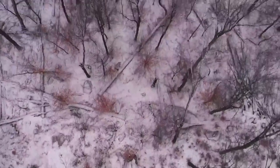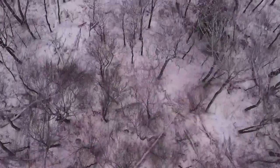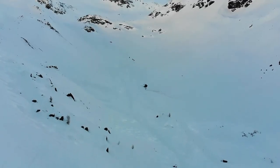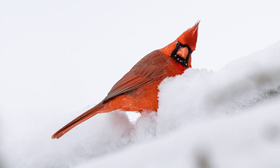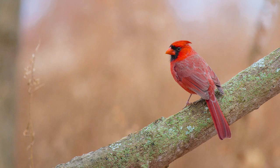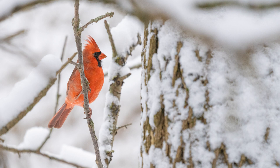Something else to keep in mind with winter shooting is the exposure settings. Setting the camera exposure correctly in the winter can be a little tricky, but worth the effort. To set up my exposure, I usually fill the frame with snow, switch to manual mode, set the shutter speed to something fast enough for the types of shots I think I'm going to take. For example, if I see a lot of birds flying around or jumping quickly from branch to branch, I'll set the shutter speed to something around 1 over 1250th.